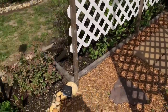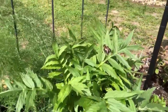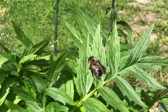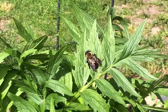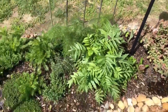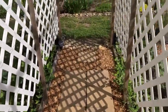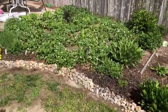I'm fine with that. Oh, look at this bee just sitting here, taking a break. Let's see, can we get in closer? What are you doing? Just taking a break. Getting the sun. And he's back. Okay, so we'll walk this way. We'll leave him alone because I don't want to make him mad. And then we can go.